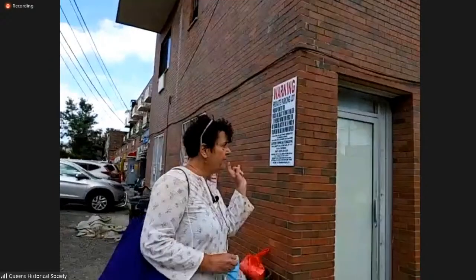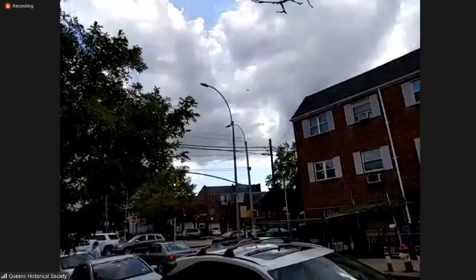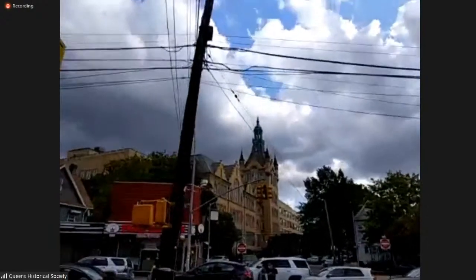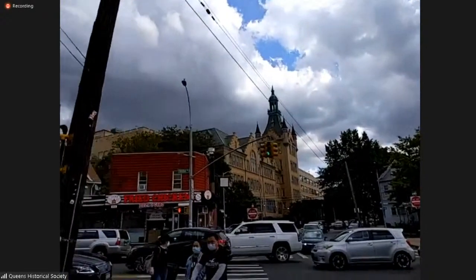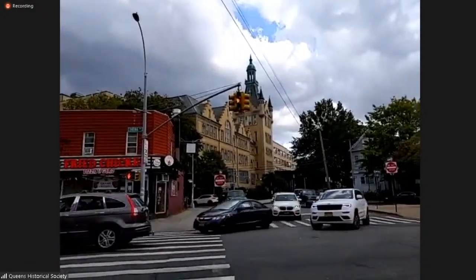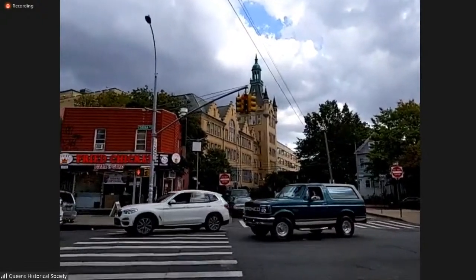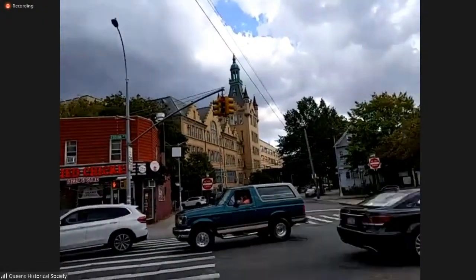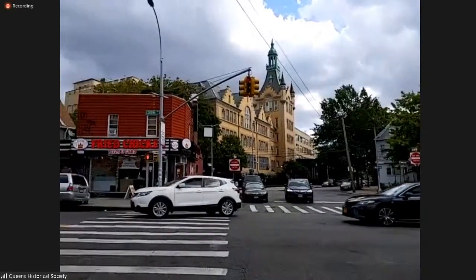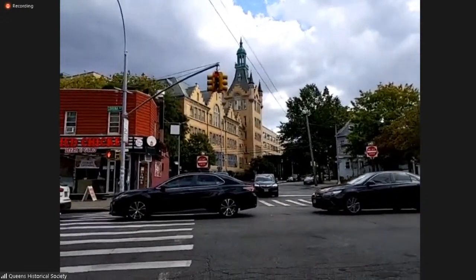So now we're heading back across Corona Avenue on 90th Street to Newtown High School. This is one of the architectural masterpieces of Queens. It is one of the architectural masterpieces of the New York City school system. Many of the very distinctive historic public schools around New York are in the Gothic or collegiate Gothic style. So this one's quite special because it is the Flemish Renaissance Revival style.